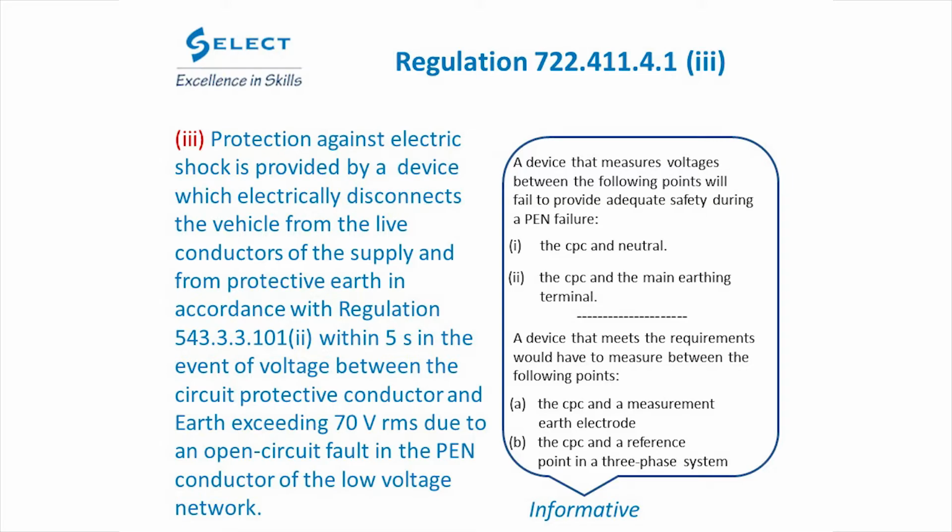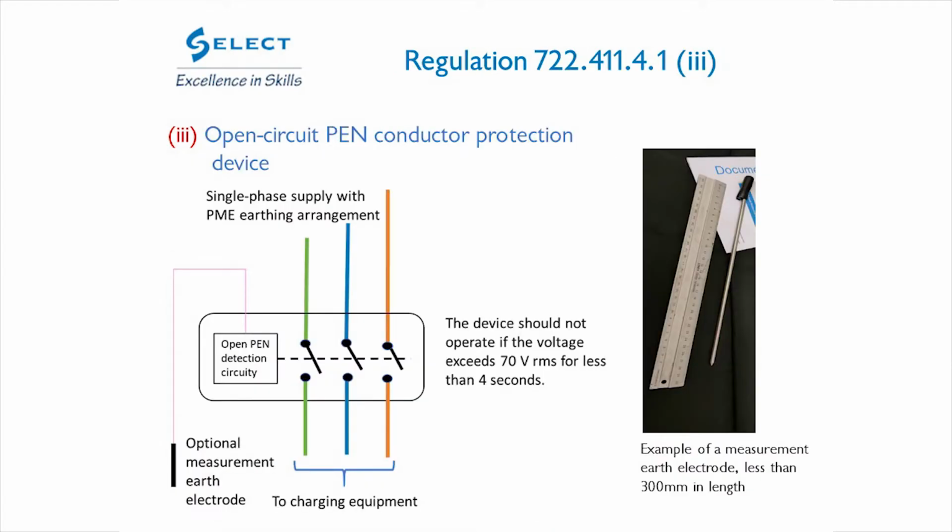A device that meets the requirement would have to measure between the CPC and a measurement earth electrode, or the CPC and a reference point in a three-phase system. A product standard for a protective device described in the previous slide, for the purposes of Regulation 722.411.4.1, is being developed by the BSI Committee PEL 23/1.